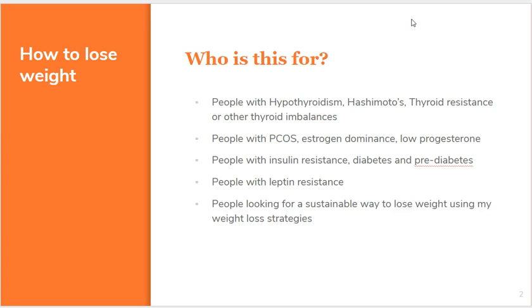The reason that I included all of these in here is because you really don't have one hormone imbalance without multiple others. So it would be irresponsible for me to say this is designed only for those with hypothyroidism and then ignore the rest of the hormones. It doesn't work that way. The body is much more complex than that.